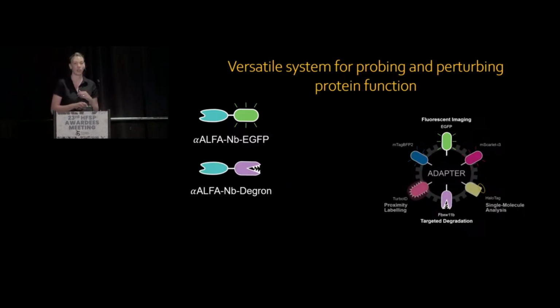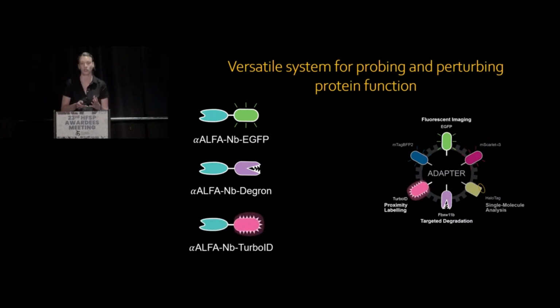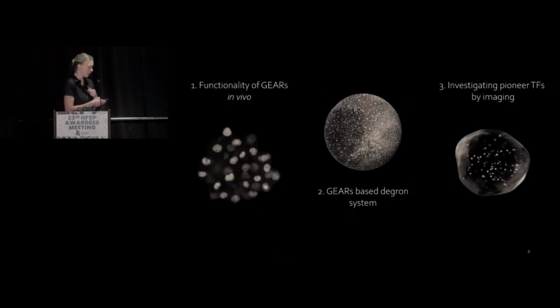And then we can swap the degron out for TurboID and identify the proximal interaction partners of this protein. So using this toolbox, we only have to generate one knock-in line using a small epitope tag in our favorite gene of interest to then be able to study molecular processes using all of the different adapters that are available. And so today, I would like to show you that GEARS function in vivo, and then I would like to introduce to you a protein-specific degradation system before showing you that we can use this toolbox to actually answer biological questions.